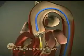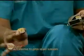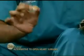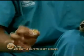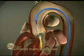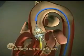Okay, hold that really steady so we can take a look at that. And that is going to take the place of a valve that's collapsed? That's already in the heart. So the valve, that's the aortic valve, which is already present in the heart, this is placed inside of it and deployed. And the old valve is basically pushed against the walls, and this new valve is now functional.